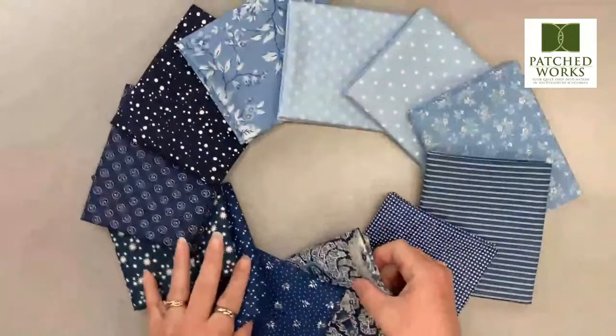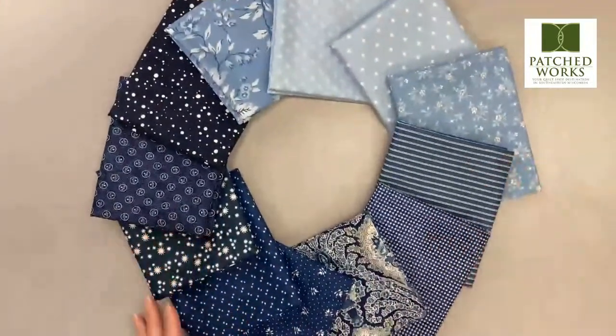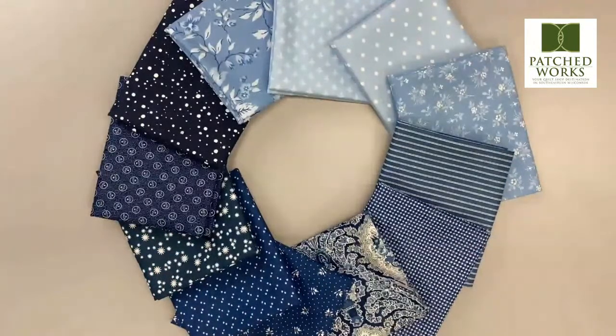So check out here these gorgeous blues that we have for you. Super fun. The bundle of the week here is this blue, beautiful background. They're traditional prints from a variety of different designers. With our bundle of the week, it is 12 fat quarters curated by myself. And rather than being $39, it is specially priced at $24.99 while supplies last.